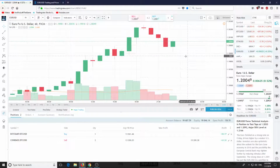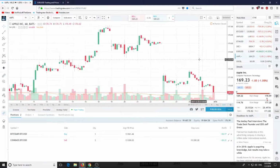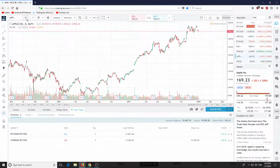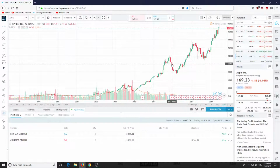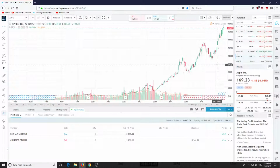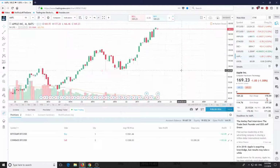As you can see, but the date is wrong. It looks like something is definitely wrong with the way the exchange is operating. That's a monthly chart. BATS exchange for Apple stock. I like the way it looks. Up and down, up and down.